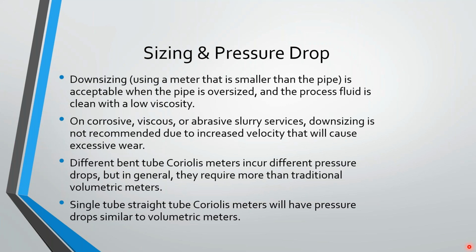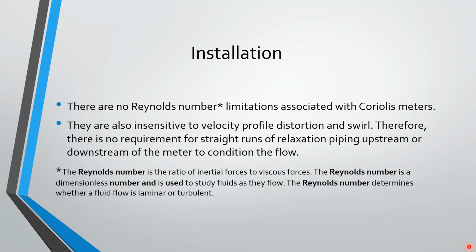Bent tube Coriolis meters will have a different pressure drop than a single straight tube or even a dual straight tube. Straight tube meters will always have a lower pressure drop than bent tube meters, okay? Again, these are things that have to be taken into consideration when sizing a meter and when looking at our application. A single tube straight tube Coriolis meter will have a pressure drop pretty similar to just a, say, a magnetic flow meter, because it's just a single tube, not a whole lot of restriction there, okay? And that's generally going to give you your lowest pressure drop.